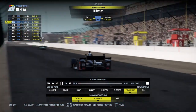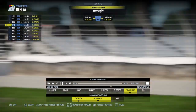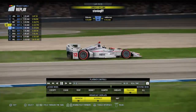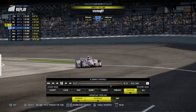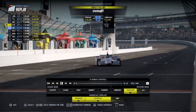Bidzster will be happy enough with third place. And Stevie is going to come across the line back in fourth place, so not a bad recovery drive after the incident at the first corner with Will. Goes a bit wide onto the grass there, but he's going to finish in fourth position anyway. So fourth position for Stevie as we go up over the line. Weaves across the line, there he goes.